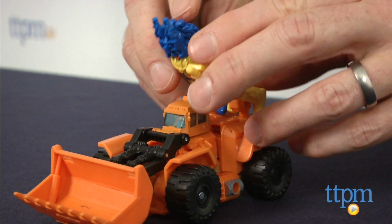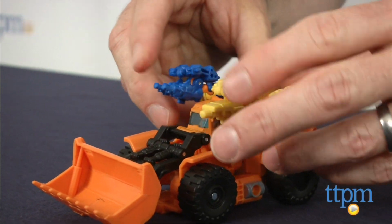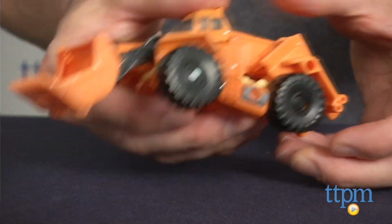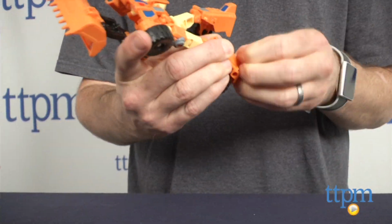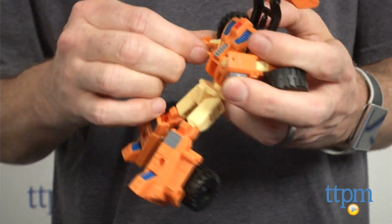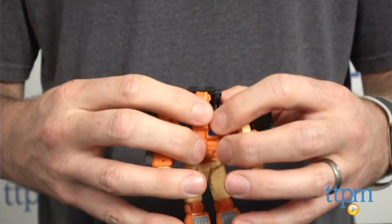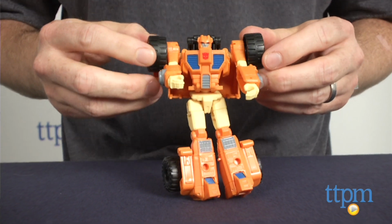He is a level 2 intermediate figure to transform, and the directions include both transformations. Transforming him from robot to loader took us about 5 minutes, and back to robot took about a minute. The Targetmasters can be attached to the loader in weapon mode. This figure also comes with the Transformers Generations comic book.